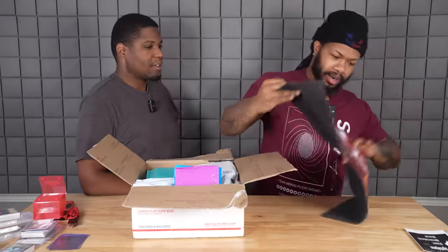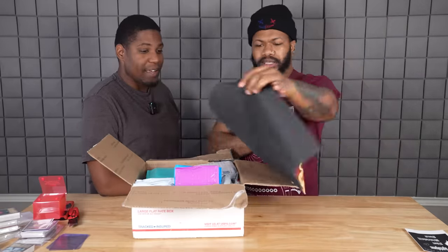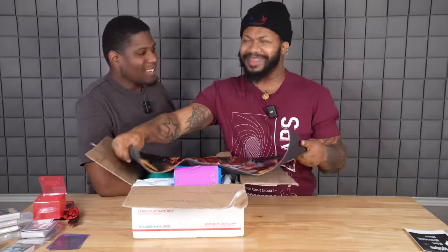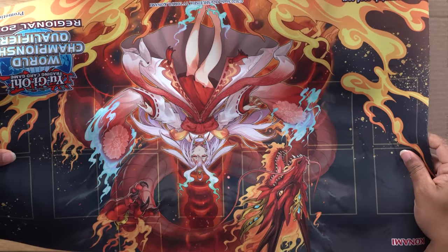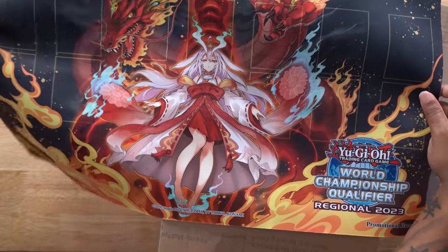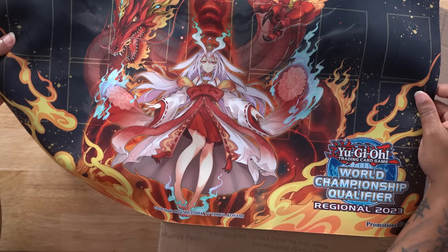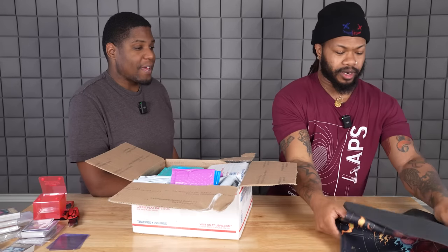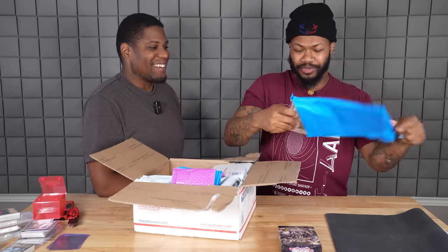Okay, first thing's a mat. Hey, that's a mat. This is one of the regional mats, actually. I think I have one. You won this one. Yes, I have one of these. I love this mat. You don't need this one? Let me hold on to this one. I need two. What's the name of the monster? Something incarnate. Yo, that is fire. It's a real mat. I got two. Let's go. I got you beat.